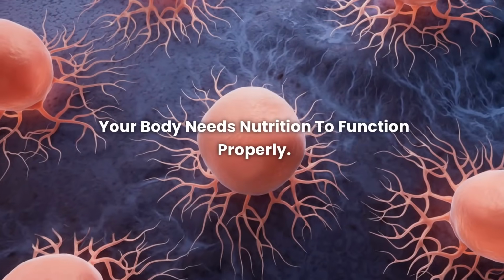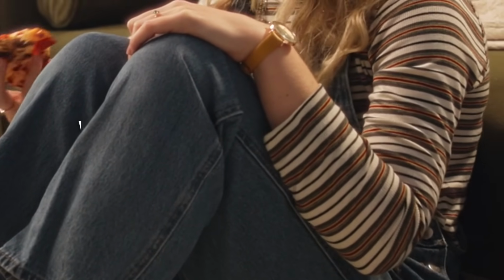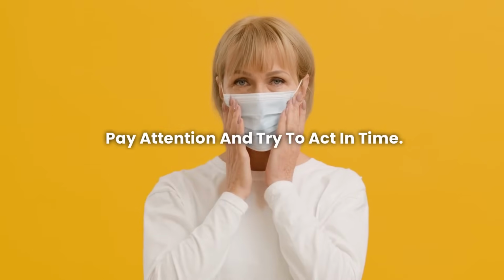Your body needs nutrition to function properly. When he stops asking for food, something could be very wrong. Pay attention and try to act in time.